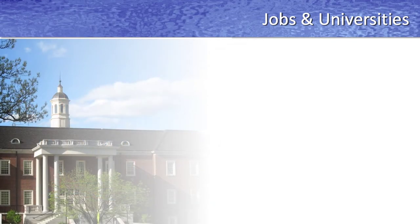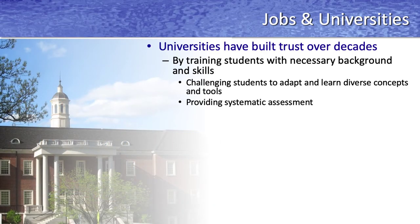And this is where the universities can come in to help. Over many decades, universities have built the trust that they're able to train students with the necessary backgrounds and skills, and the students have been challenged, and they have the skills to adapt and learn new or diverse tools and concepts that might be necessary for jobs. And of course, universities provide a systematic assessment of the skills. So, in some sense, your grades and scores from a university course reflect some of your abilities to adapt, learn new skills, and be successful at future jobs.